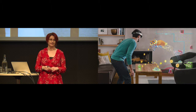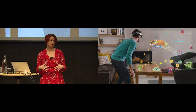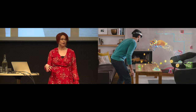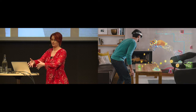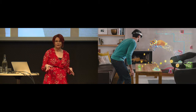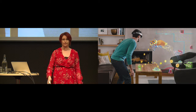Then we have mixed reality. And this is when you take the virtual world into the real world, but you can still see the real world with your own eyes. And the virtual objects can actually interact with the physical world. So I can have a holographic ball and actually bounce it off the table because it knows where my table is. Now, the term mixed reality is changing a bit, and I will come back to that in a second. Oh, and these devices can be either tethered or not. So there's both ways.